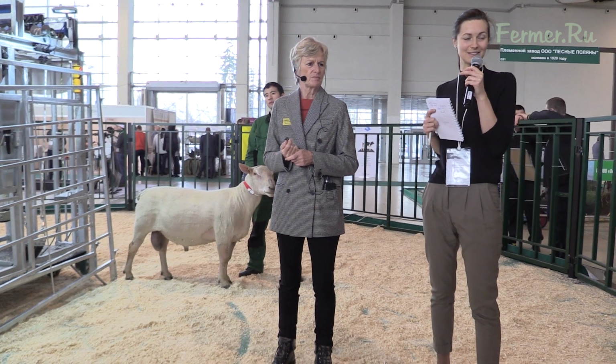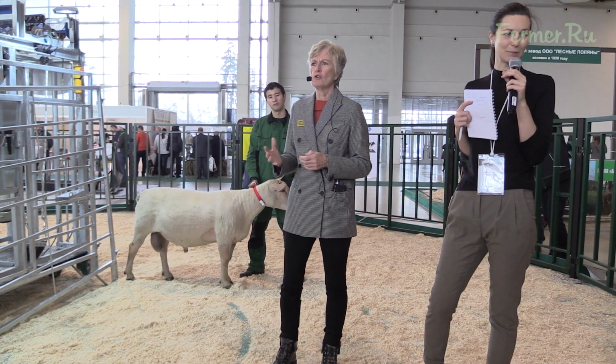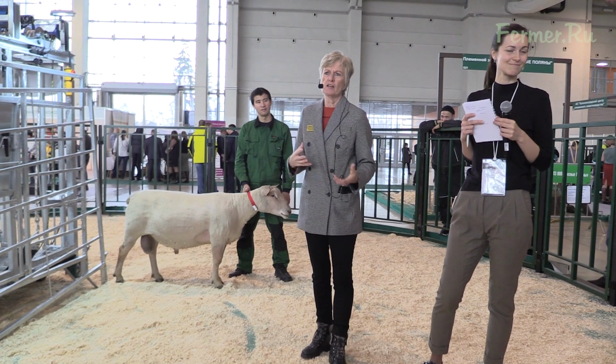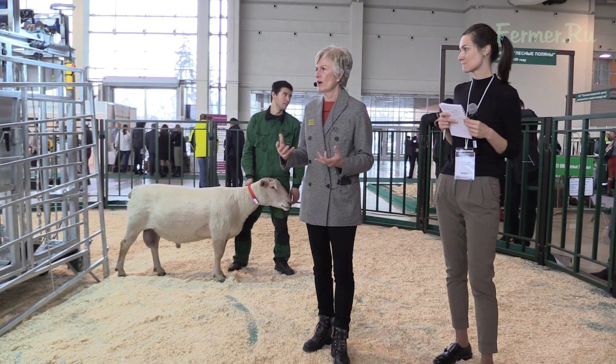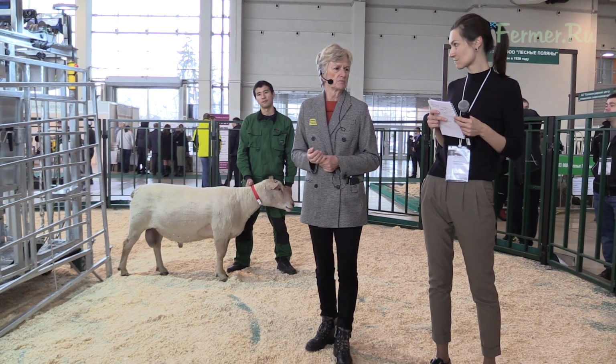Health of Charolais flocks is very important for us in the UK, and we select for a number of health traits to make sure our rams and our ewes are long-living and healthy.